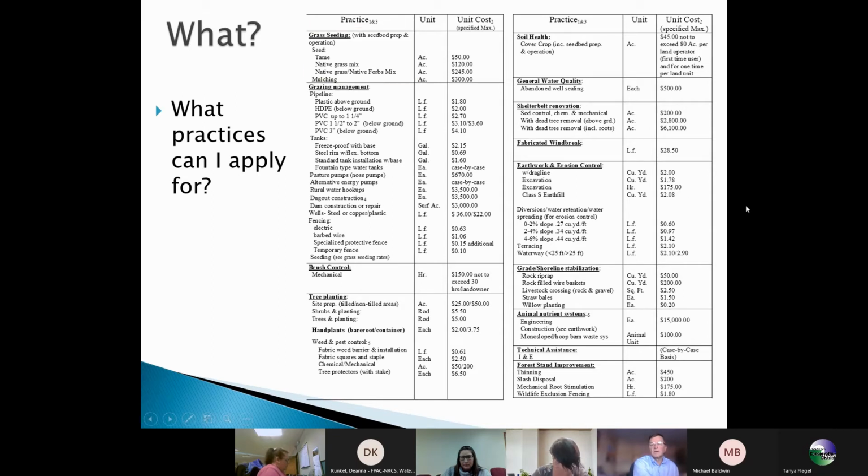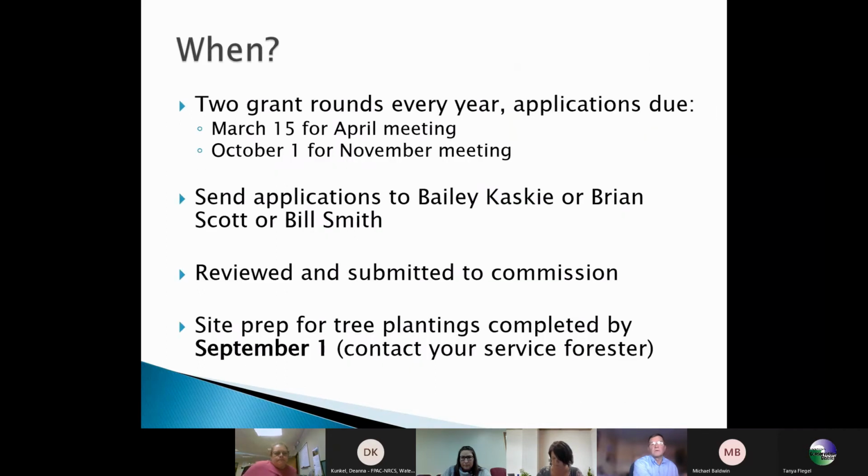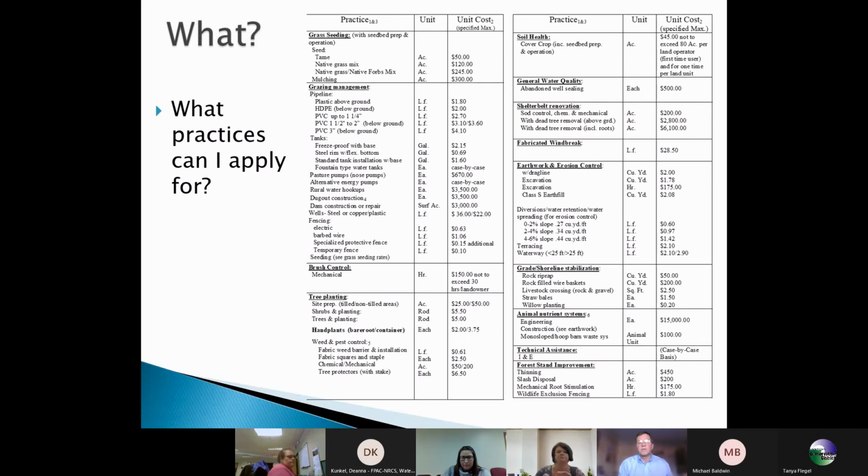See the next page. I've got some highlighted areas here. We'll move through that. I didn't include it here, but the docket is a 2-page document, and the other side of it is the percentages. We do not pay the same percentage on every practice, but as a pretty good general rule, it's generally 50% cost share.